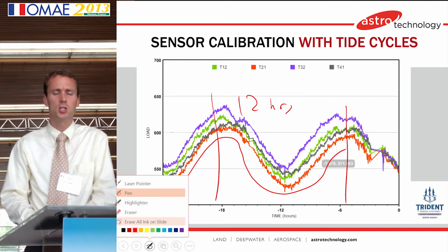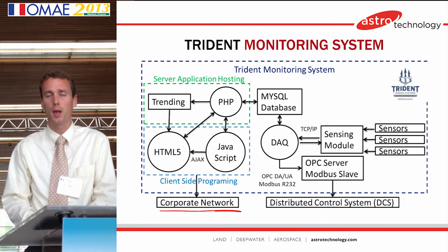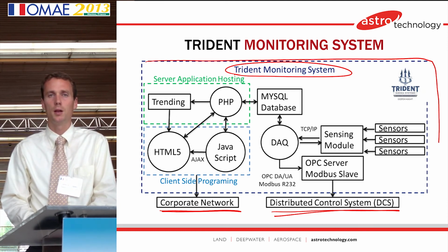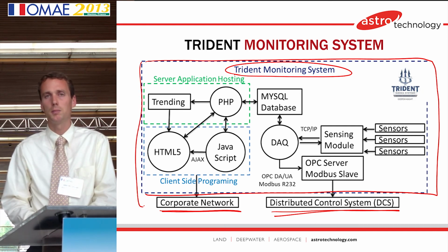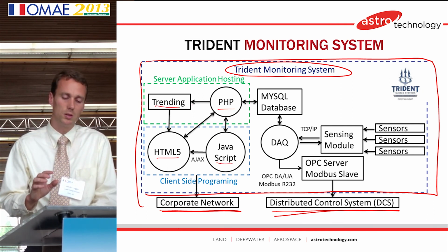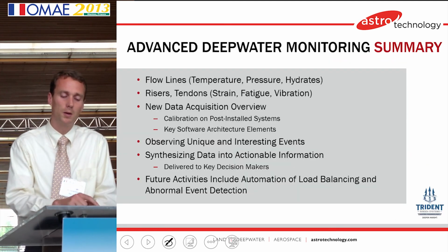We have the software set up as a web-enabled platform so that you can view or monitor this data from anywhere on the corporate network. And we find that with monitoring systems, it's very critical to have that element, because you want to give the data to people who have the ability to take action on it and make it very accessible to the people that need it. So this is our web architecture that we use to both do the calculations and disseminate the data to the corporate network.